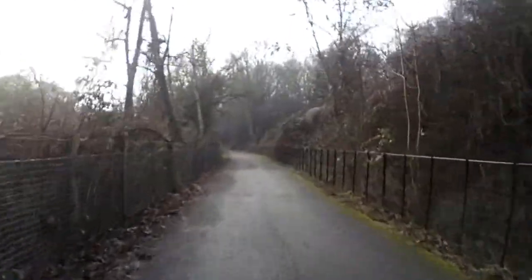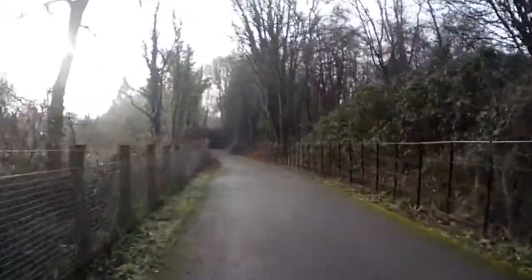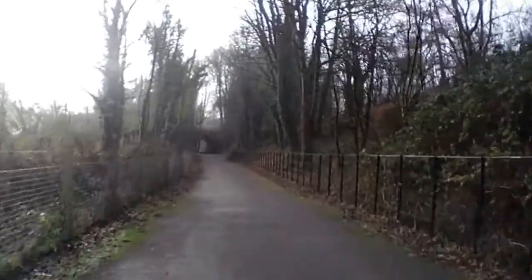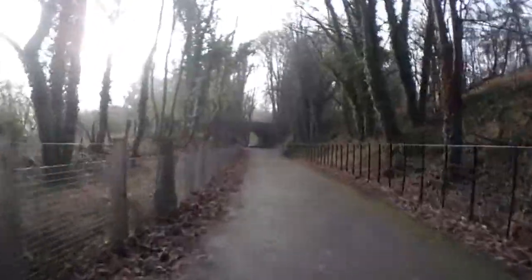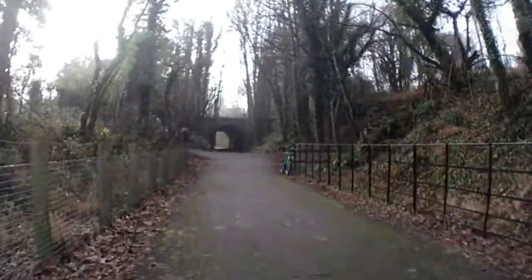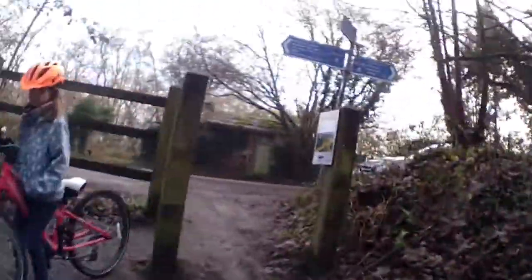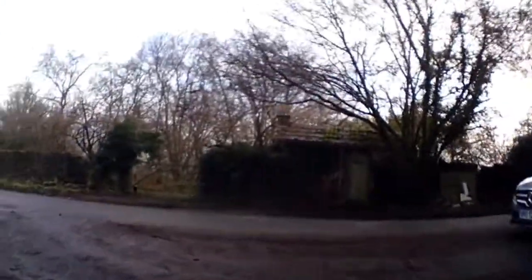Right, ahead we'll see a short tunnel, which really is a tunnel, not a bridge. There's actually a field on top of it and a road, but we will turn left and head down the hill to Tucking Mill. Right, that's on, let's go. Morning. Here we are, now we're on the road.